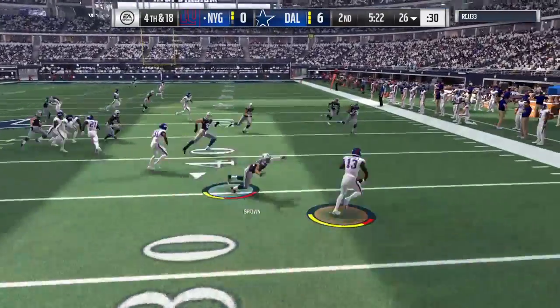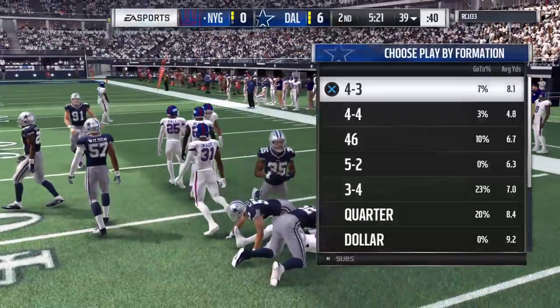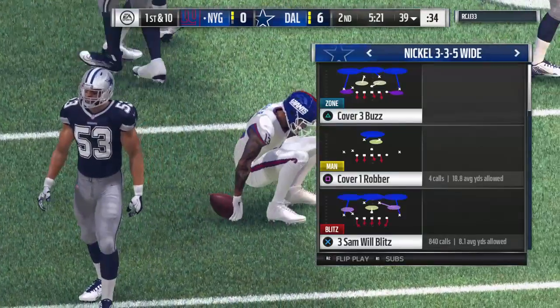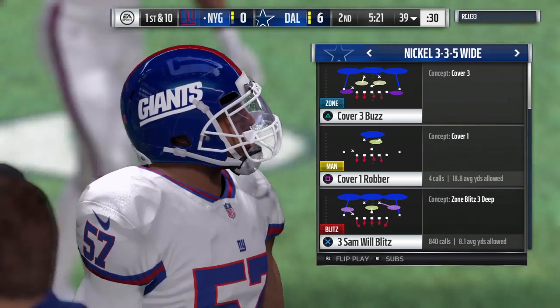Beckham, the return. Nice job bringing that one back. 14 on the return. And the offense will come back onto the field for the 1st and 10. New York set to take the field. And 3 interceptions in this game.